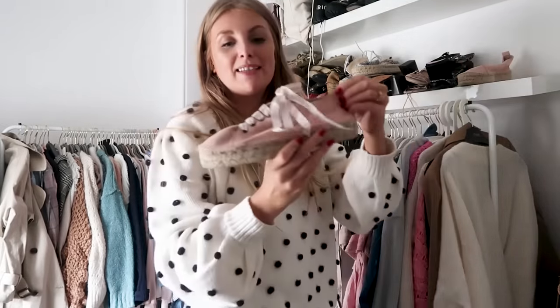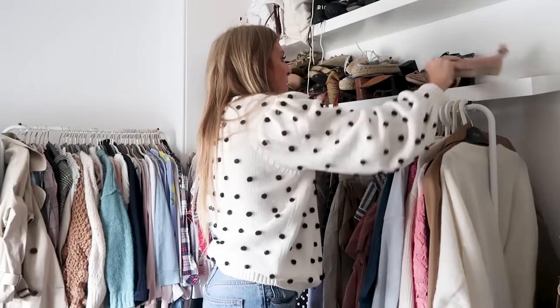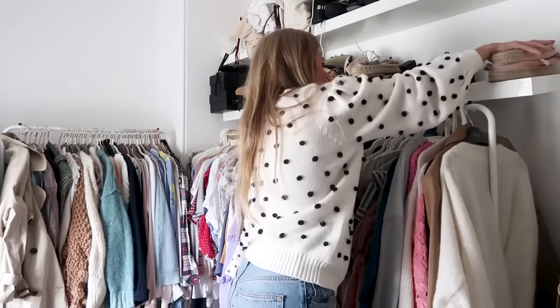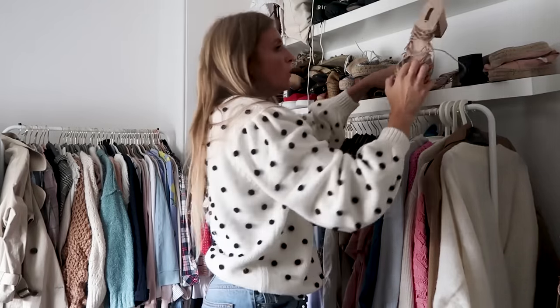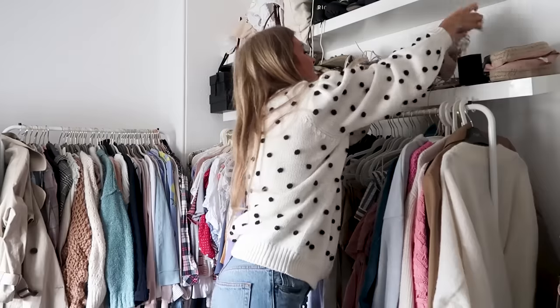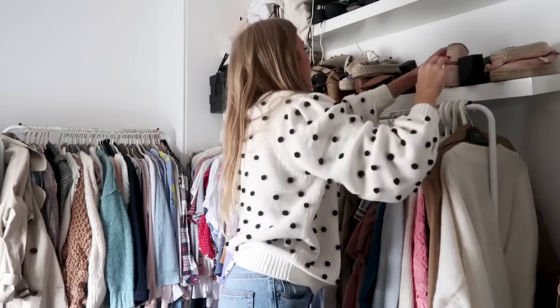These are my Minnetonka espadrilles. I really like these, but I haven't worn them, so I might put them in my maybe pile. No, I'm keeping them because I love them. They're the comfiest shoes I've ever owned too. These sandals are from Zara and I think they're really cool and they're really comfortable, so I'm going to keep those. These shoes really ought to go. They're like old Chloe dupes, but do you know what? They're so comfortable. I just can't bear to be parted with them, so I'm going to keep them.